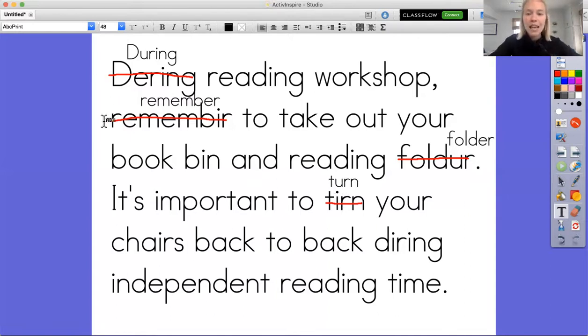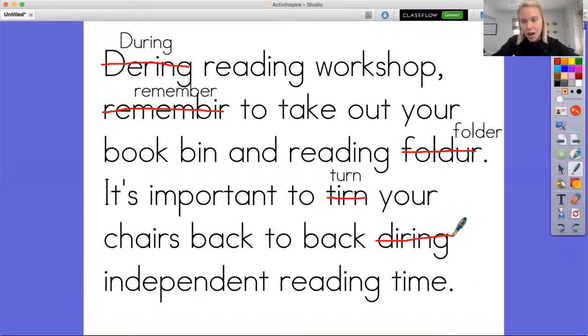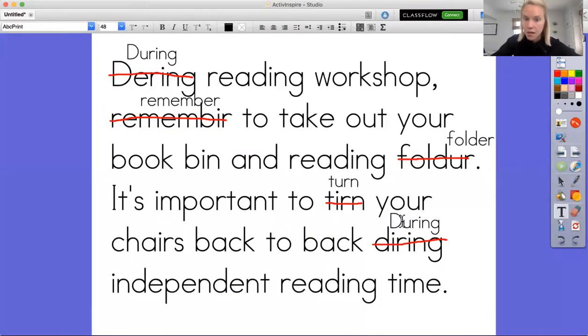During reading workshop, remember to take out your book bin and reading folder. It's important to turn your chairs back to back during, wait, we just did during. Mrs. Lindley, I made a double mistake. So I'm going to cross that out. And you know what I'm going to do? I'm going to copy this word during and put it down here, except there's one thing I have to change. I can't have a capital D because it's in the middle of our sentence. So I'll just make it lowercase. There we go. We used UR because IR in the middle of the word did not look right, so we tried UR. During reading workshop, remember to take out your book bin and reading folder. It's important to turn your chairs back to back during independent reading time. High five, that was awesome.